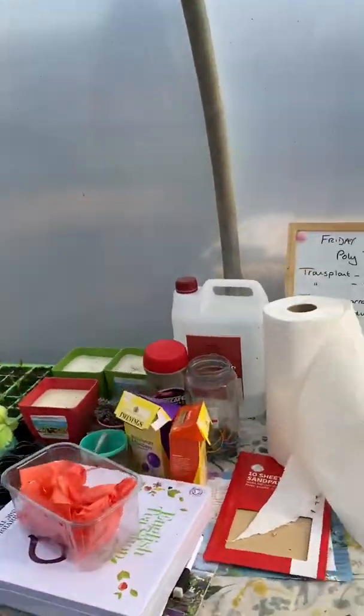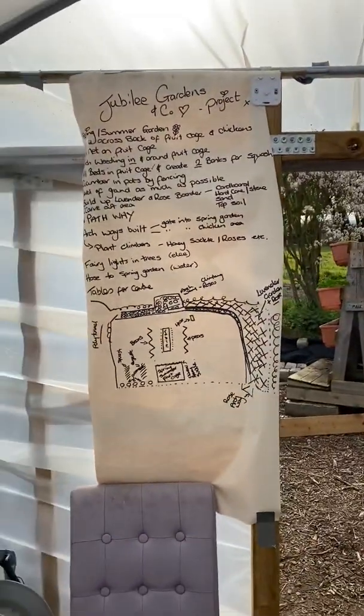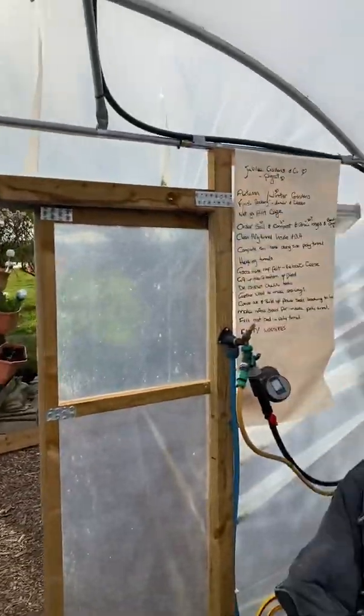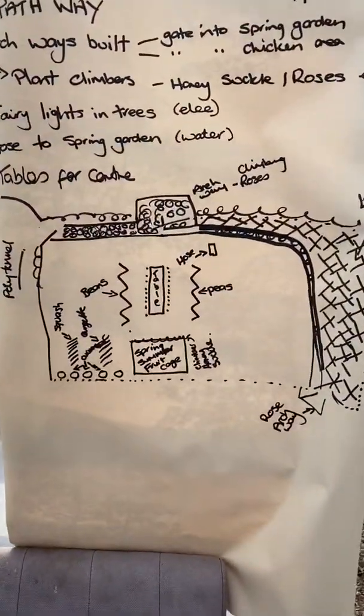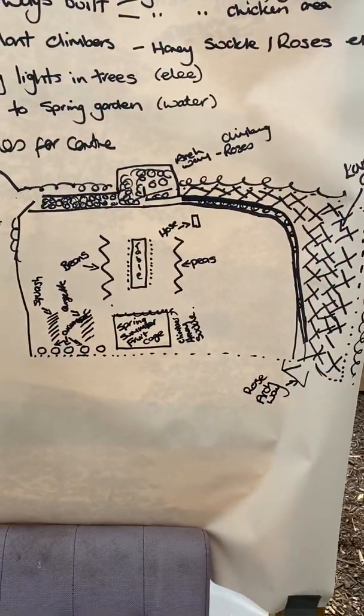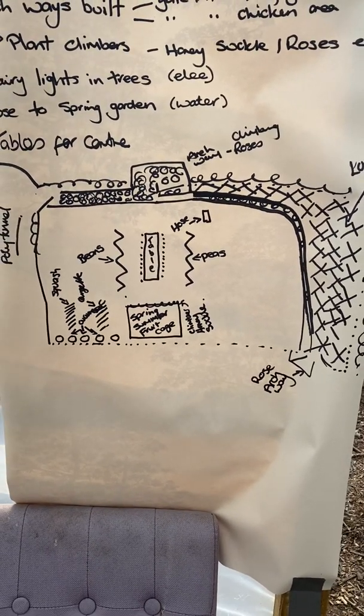And then Jen has done us some lists of things to do, and that's the map of the new section that we're throwing together outside, which I'll do a video about later.